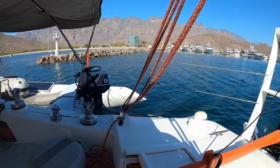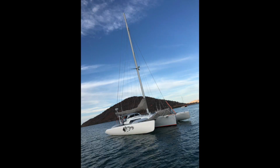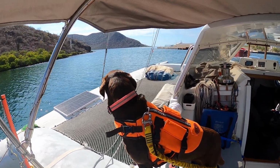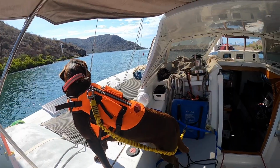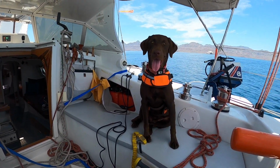It's Friday morning. Ruby and I are pulling out of Puerto Escondido Marina. We'll be staying out on the mooring field out there. Alright, just going to make our way through these channel markers, out past the mega yacht, and hoist sail. Ruby, it's your first sail!